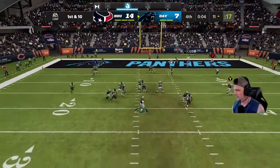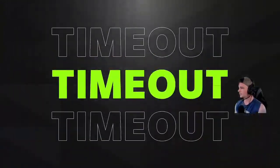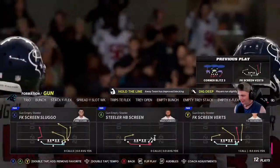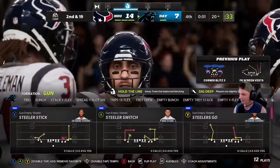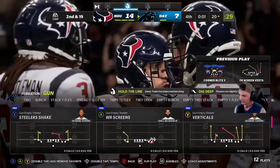Now Dak. No! Yo! Timeout barely called. Oh, what's up, gamer? Welcome back. Getting my ass whooped. I've got 1 second remaining in the first game. And it's not looking so good.